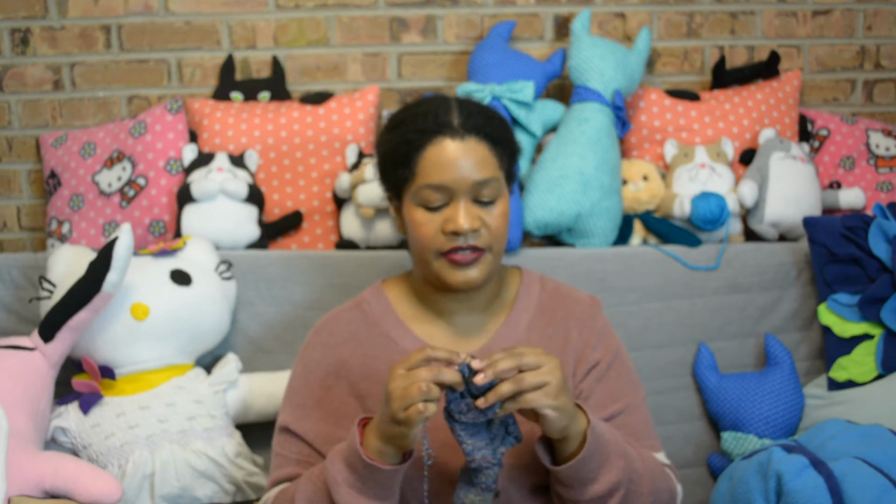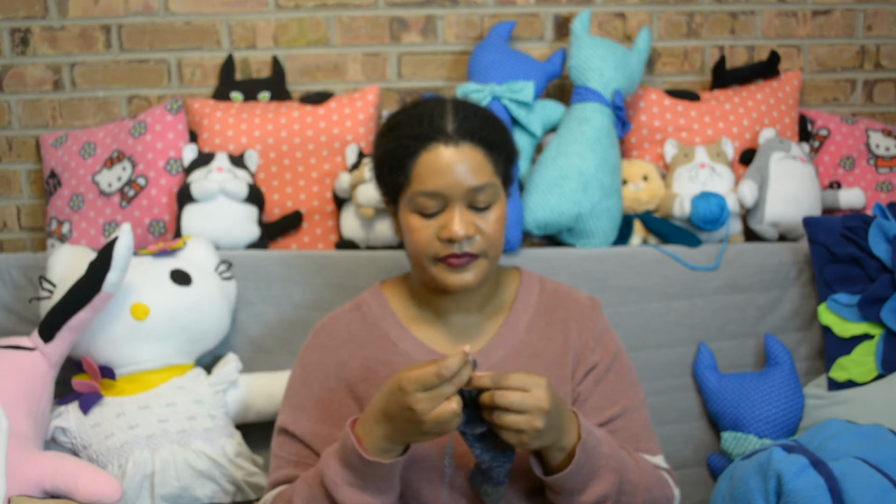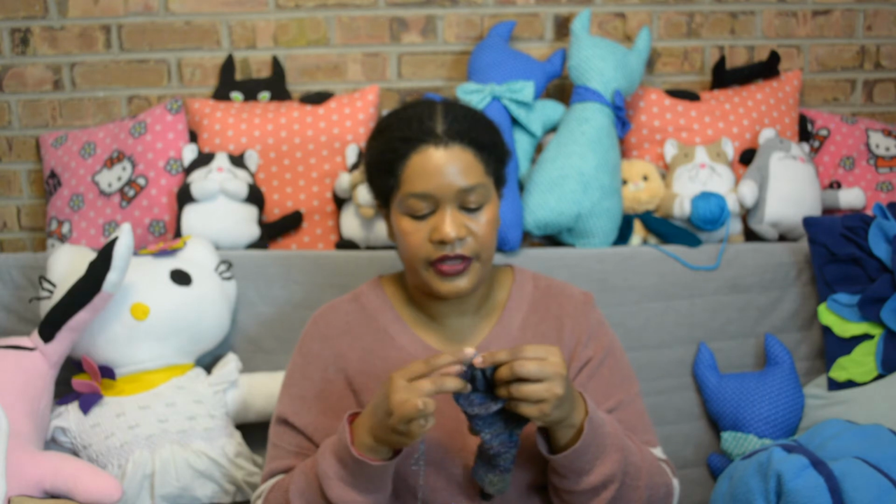But it's too early at this point. We're going to be in the mid to upper 50s this week, so we're still good. We're still good before we need it. So for me, just having the sweater on is totally fine.